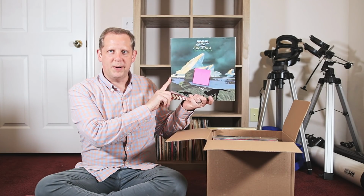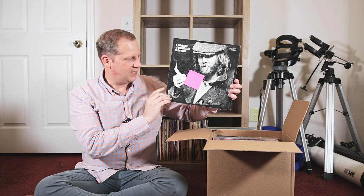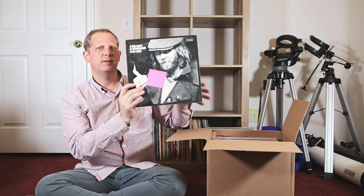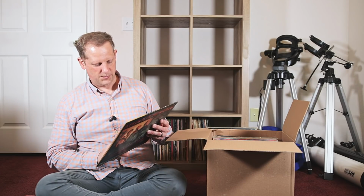Copy of Drama by Yes. Harry Nilsson, A Little Touch of Schmilsson in the Night. And I don't remember what these post-it notes I put on here with ones on them. Not exactly sure whether that meant I paid $1. I don't think I would have paid $1 for some of this stuff. I don't know.